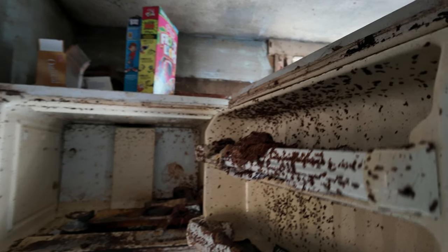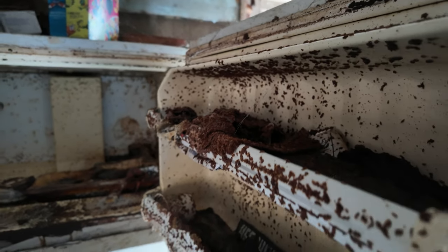All right, check the freezer first. Oh man. Yeah, let's close that. Can't imagine the fridge is gonna be any better. Space heaters. And a coffee maker.